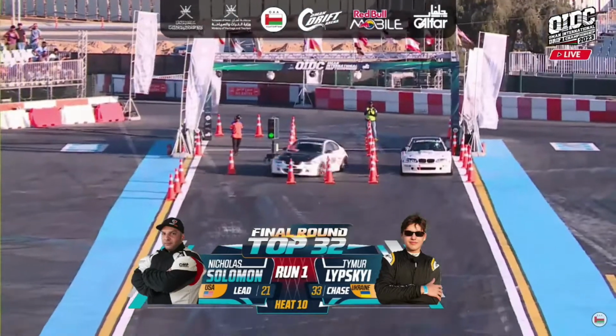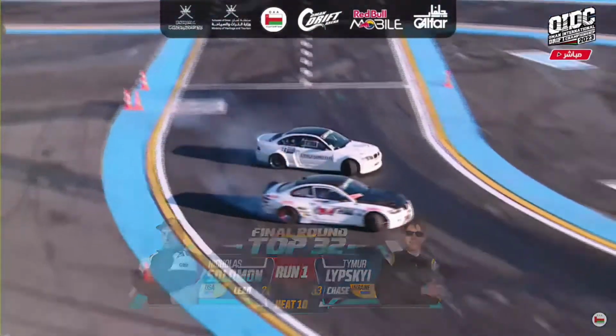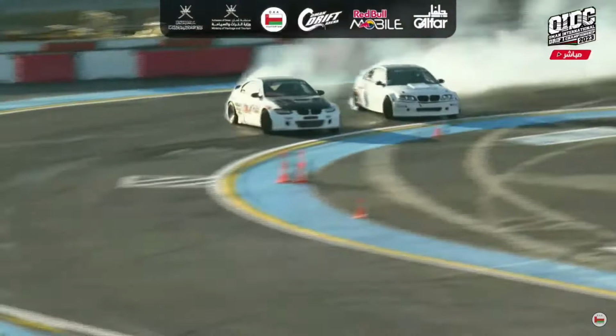Okay, so away we go. It is Solomon to lead. It is Lipsky to chase. As they come tearing down the straight. Look at this from Nicholas Solomon throwing in, but Timur Lipsky's right there with him as they come through the first corner. Whoa, how did he not make contact with the back of Nicholas Solomon?